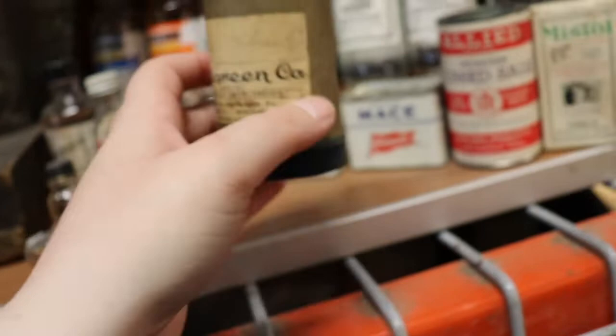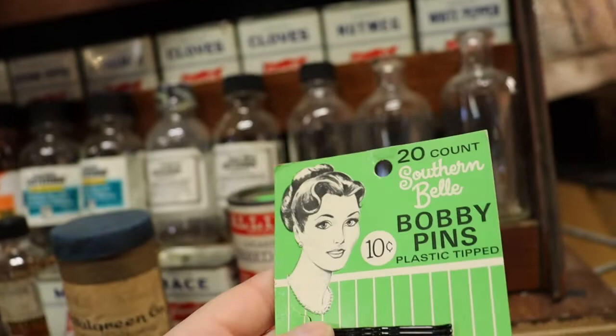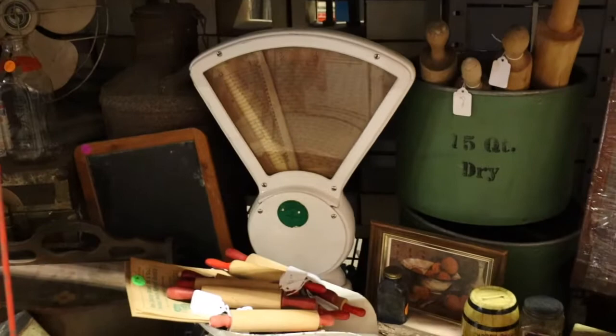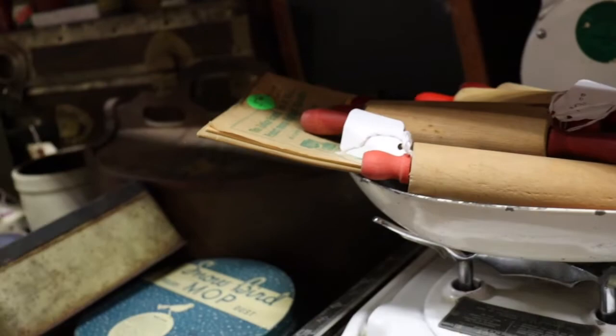And oh, I love these hairpins. Look at these bobby pins. $2 for this cart of bobby pins. Oh, how awesome is that? I love that. And look at the more of the soldering paste and really cool jars. I think this is Vaseline. Gold petroleum jelly. And look at all these tiny little rolling pins. And cool ephemera. I mean, this place is incredible.